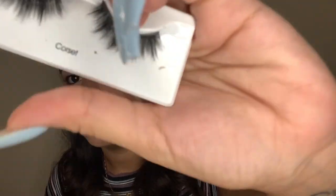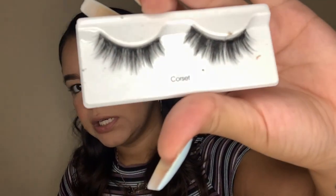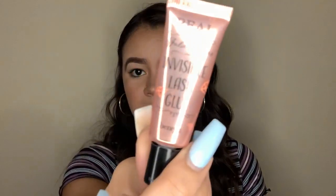I'll be using the Kiss lashes. This is in the style corset. This is what they look like. Sorry, they are an old pair of lashes. So they are a little dirty. And for lash glue, I'm going to be using the Real Invisible Lash Glue by Benefit. This is what it looks like here. I put the lash glue on my lashes. I'm going to let them sit and dry up for a little bit. In the meantime, I will go ahead and finish off with my lips.